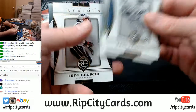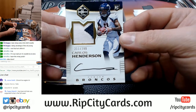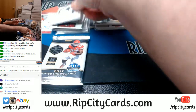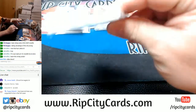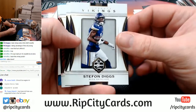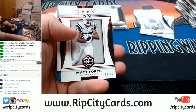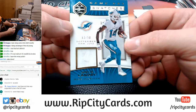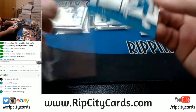Earl Campbell, Ray Lewis, Blake Bortles, Ebron. Carlos Henderson, two color to 299. Damn, the 1 to 25 seemed like a miracle, to yank another 1 to 5. Isn't that like the only autograph the Falcons have, Vick, basically? I think there's one more autograph they have in the set. Diggs, Wilson, Alex Smith, a Forte. 25. In a game day, Jarvis Landry. A little dirty, even. 13 out of 50. September 11th, 2016 for Landry.